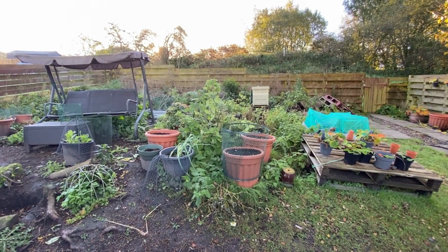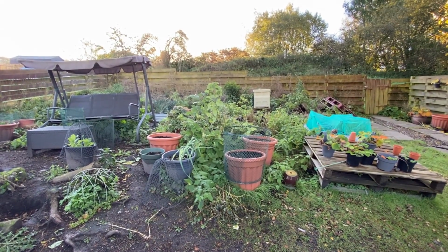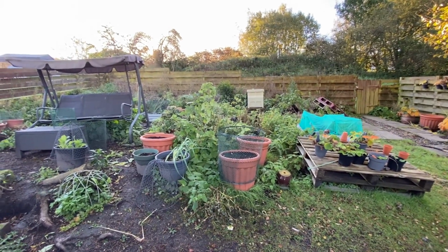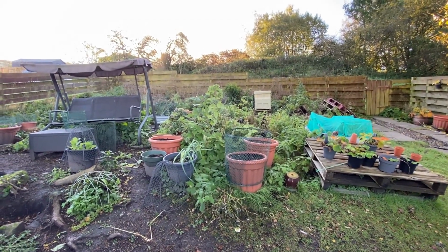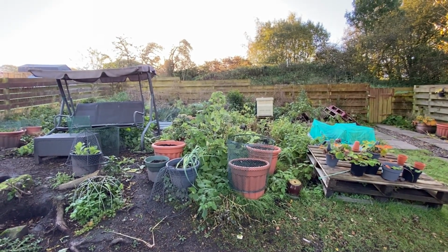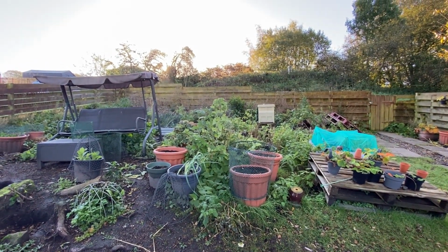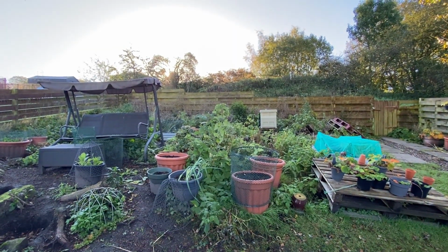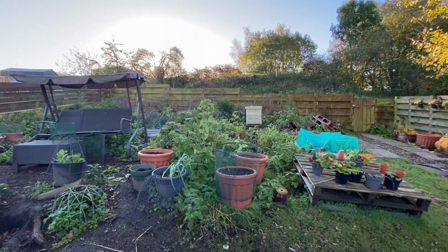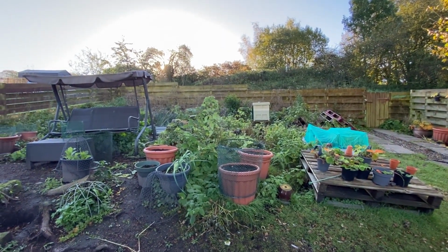Okay, this is us looking at the top 6th, maybe top 8th of the garden. Don't judge me, it looks a mess, doesn't it? But Rome wasn't built in a day, and this is only us just into our 2nd year here, and that's my excuse anyway, and there's lots to be done.